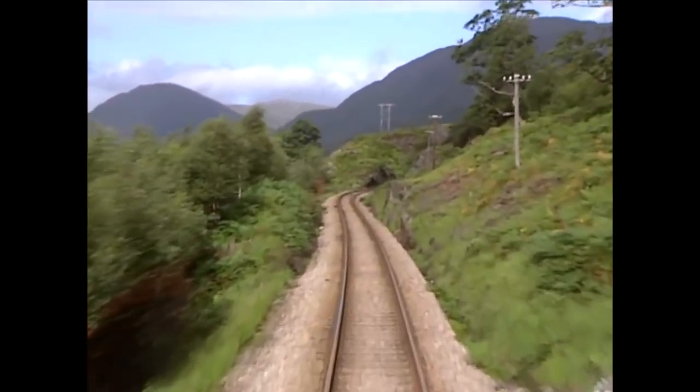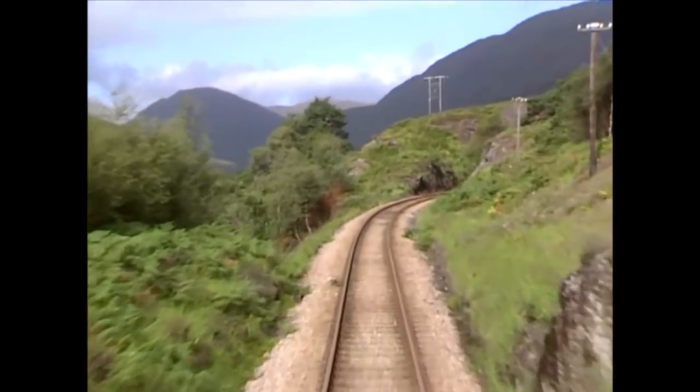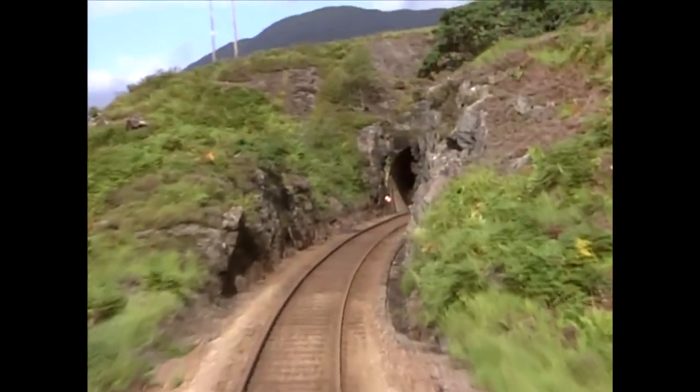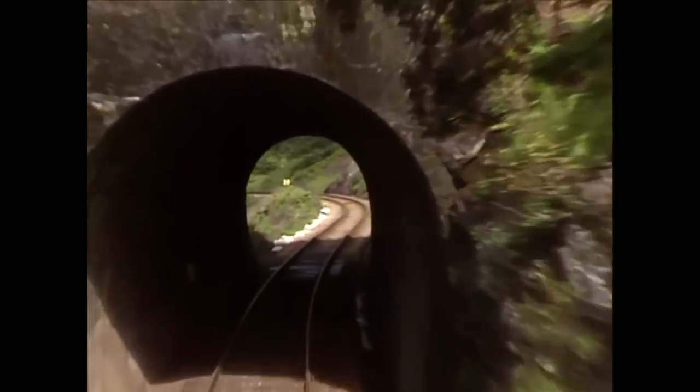The engineers, Simpson and Wilson, had anticipated only two tunnels being required for the entire Mallaig extension. But when in 1901 they took stock, it turned out that they had needed no fewer than 11. This is the first, and like most tunnels on the line, is unnamed.